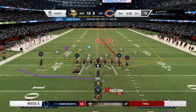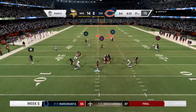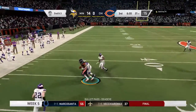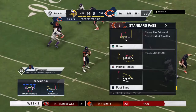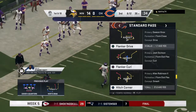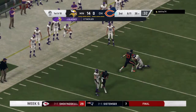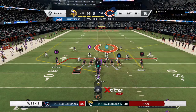Here's 2nd and 3. Double tight. 2nd and 3. That's caught by the UCLA product. It's Caleb Wilson. And he's brought down, getting this one up to about the 35. 14 yards into Chicago, first down. Ball up to the 35 now as they come up on 1st and 10.